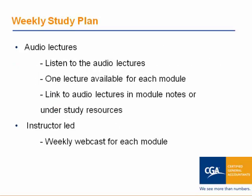Other things you should consider are audio lectures. Listen to them, because there are lectures available for each module. And if you're not in the audio lecture stream, you have the instructor-led option, which has a weekly webcast for each module. Review the audio lectures on a week-by-week basis, and I would actually go back and re-listen to them as part of your final study plan before the exam.